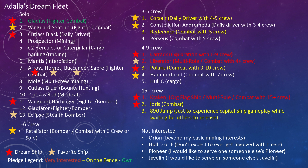Then we've got the Corvette class, so the 4 to 9 crews. So the Carrack, you see there red star and red text. So it's definitely a ship that I'm probably gonna buy in this coming up IAE. And the Liberator. Both of these are just phenomenal ships for different reasons. The Carrack has got that extra little bit of facilities on board and beds. The Liberator has that extra cargo and ship carrying capacity, which is crazy for the size. Just awesome ships. So many gameplay options with these two ships.